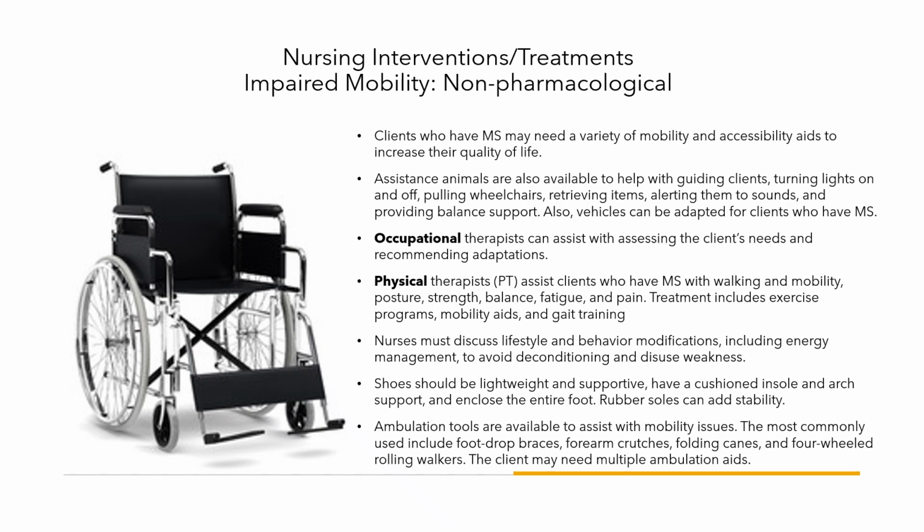For non-pharmacological treatment, clients who have MS may need a variety of mobility and accessibility aids to increase their quality of life. Assistance animals are also available to help with guiding clients, turning on or off lights, pulling wheelchairs, retrieving items, alerting them to sounds, and providing balance support. Also, vehicles can be adapted for clients who have MS.